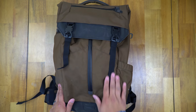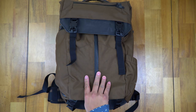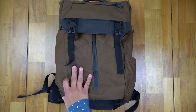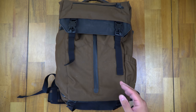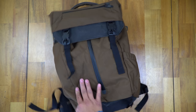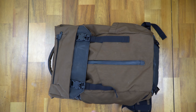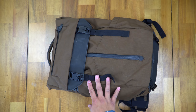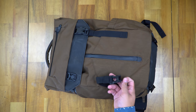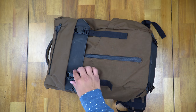Now let's move back to the Boundary Supply Company Prima System bag. I've used this bag quite a bit since I got it, before I got the other two bags. And I gotta say, it grew on me more and more as I was using it. At first, when I got it, I thought there were some big misses with this bag, especially the organization inside of it. But the more I used it and the more I adjusted the way I carried things, the more I ended up liking it. I really love this buckle system here. It's just super easy to take it off, and then it just kind of finds its way back and just buckles. It's a really, really cool buckle system.